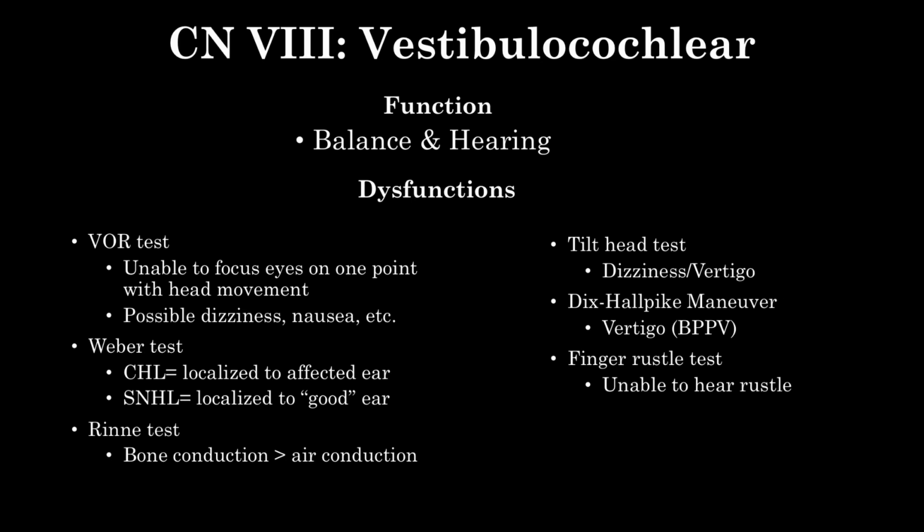For the Weber test, if the person had conductive hearing loss, they may have the tone localized to the affected ear, whereas with sensorineural hearing loss, it may be localized to the good ear. The Rinne test, a positive test would be if the bone conduction was louder than the air conduction.